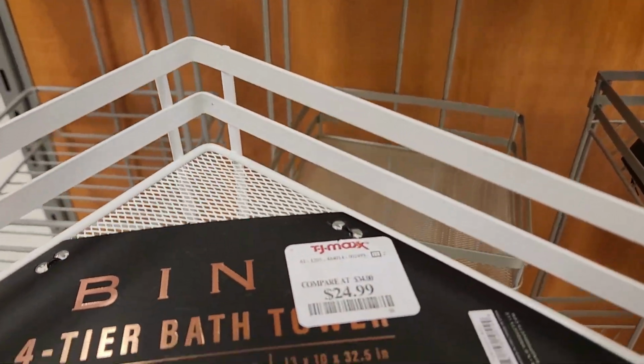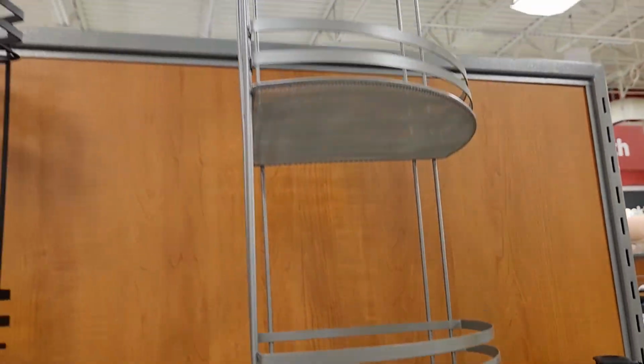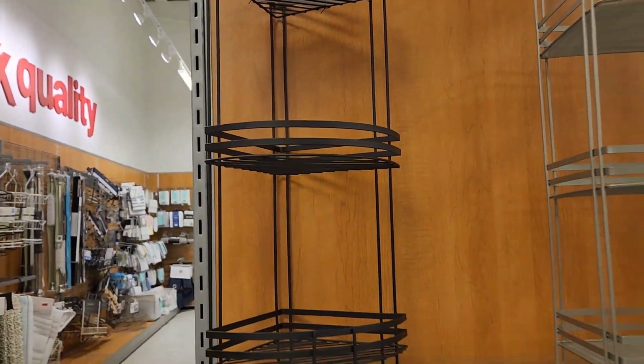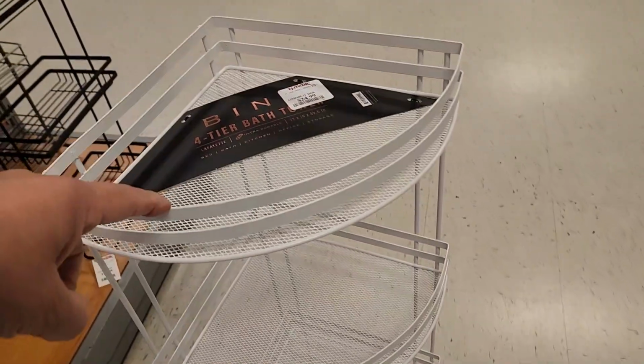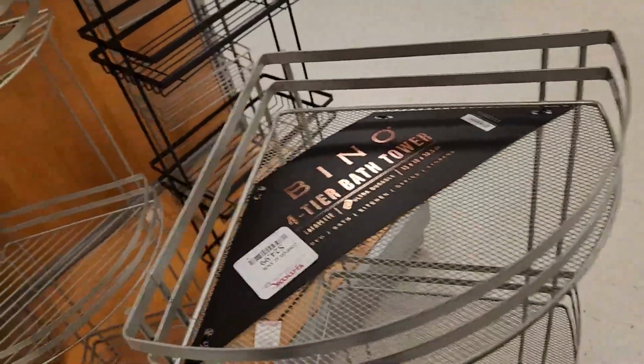And I made a mistake in not bringing the measurements with me, so I am hoping to be productive today with what I find. So as you can tell, this one is a little wobbly, but I do like this. I may actually get this for my bathroom. So I'm going to go ahead and show you the different styles that they have.